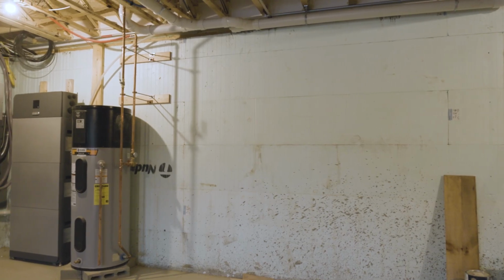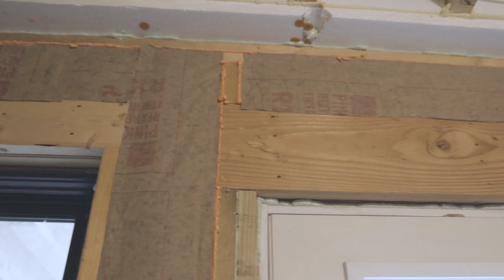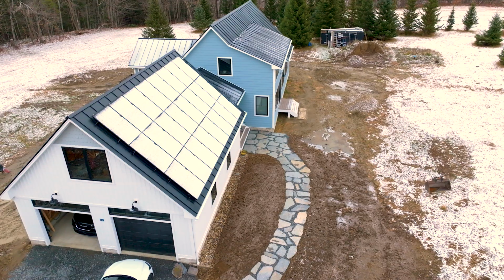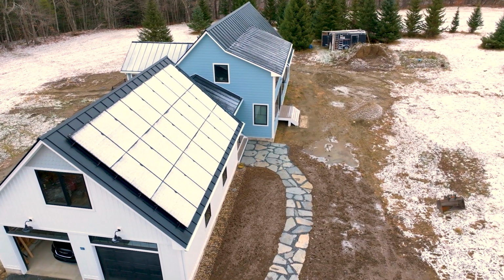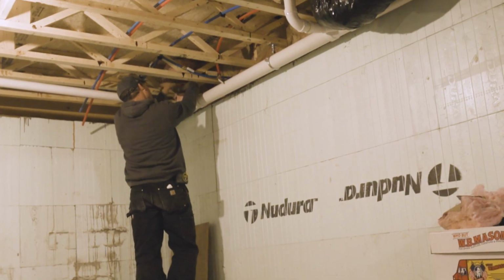They utilized insulated concrete forms, which are expanded polystyrene blocks that fit together like Legos, and then they get filled with concrete. The two side walls in the back are 2x6 construction, and the front wall is a 2x8. Keeping the house tight or well insulated is an important piece of the energy efficiency of the house.